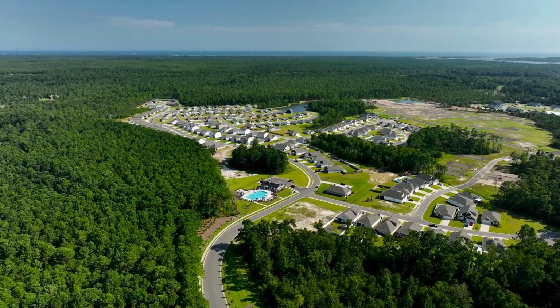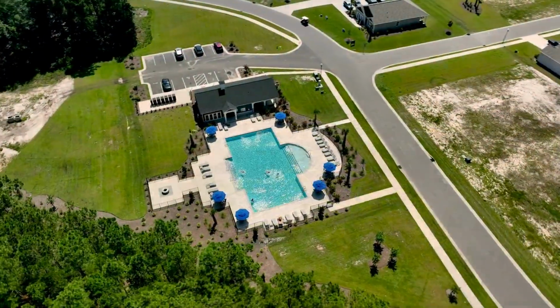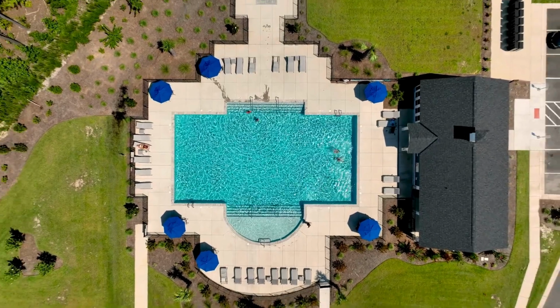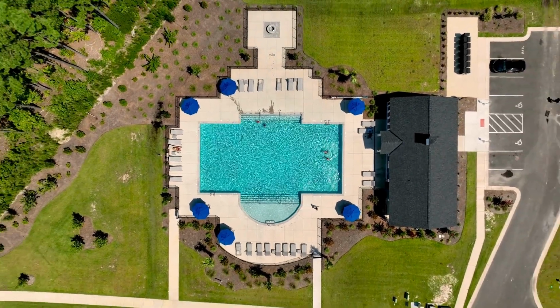In addition to everything that this area has to offer, Bella Point has its own amenities, including a beautiful swimming pool, fitness room, and an outdoor fire pit right in your backyard.